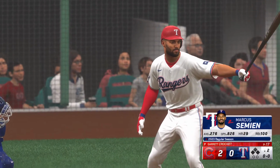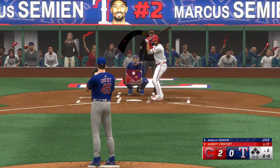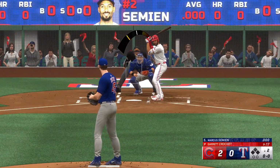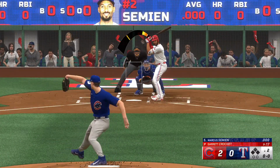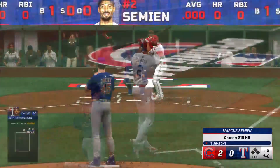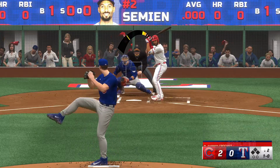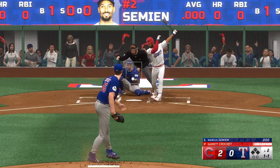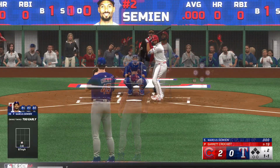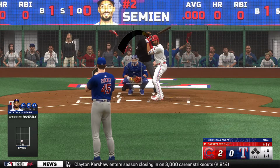And we're back. Here's the veteran second baseman, Marcus Semien. Crochet back to work. Well, after scoring runs, this is where you're looking for that shutdown inning. Get that hot team back in there to swing the bats. A swing and a miss, and that's strike one. And he really sells the changeup with that arm action.